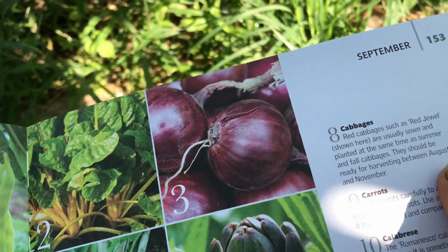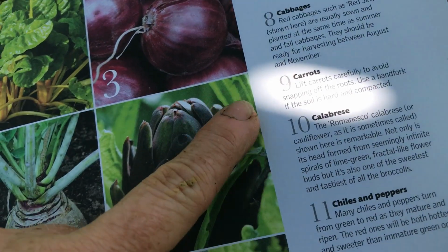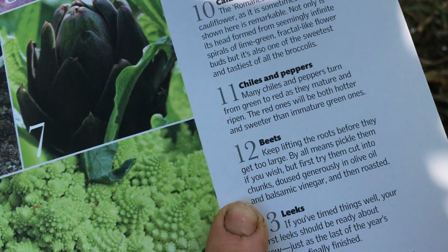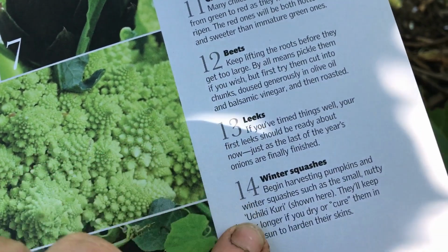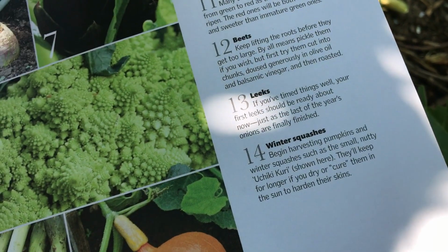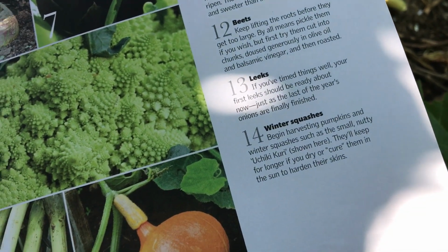I have harvested some cabbages. I've gotten my carrots out. I have been harvesting some peppers. I did harvest beets, and I've got more of those planted. And winter squashes, some of my Tromboncini have turned, and I did pick those, and those are gonna be saved inside. My pumpkins are not making it.